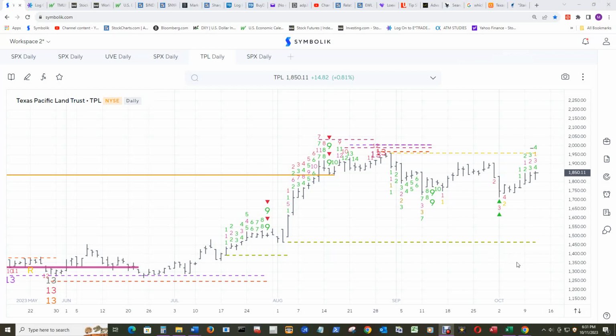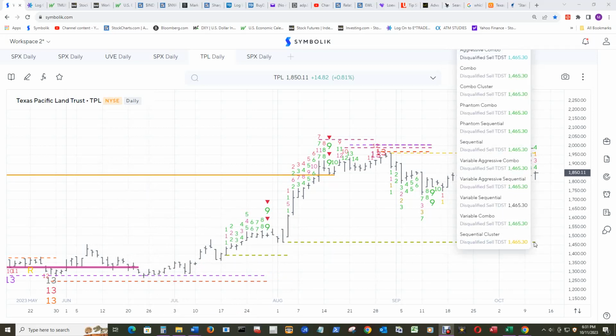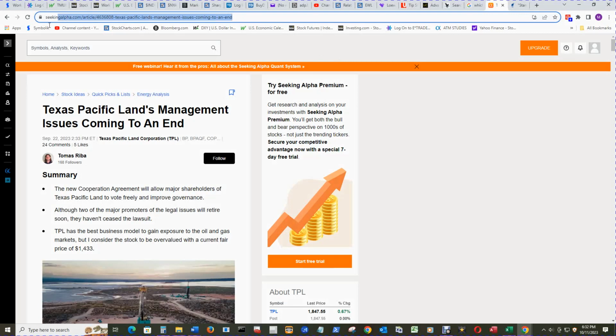And now I'm going to run through an article in Seeking Alpha, a real good writer, a real knowledgeable young guy that knows about this ongoing drama with TPL. And he states, as you'll see, that this is actually the fair value for this. We actually got into it down here, and that's a different story, but this would be a good place to buy if it visited this and didn't go under here. So here's the URL for this article.